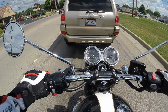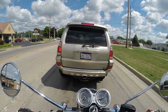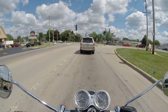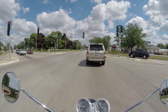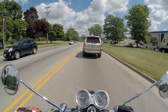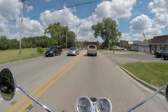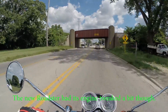But the clutch is really smooth. We got heated grips, which is fantastic. I can't think of a cruiser right now that comes with heated grips, and I also can't think of a cruiser right now that comes with dual front disc brakes, except for the Roadster. Roadster is asking $11,600, almost the same price, but doesn't have anywhere near the power delivery that this bike has.